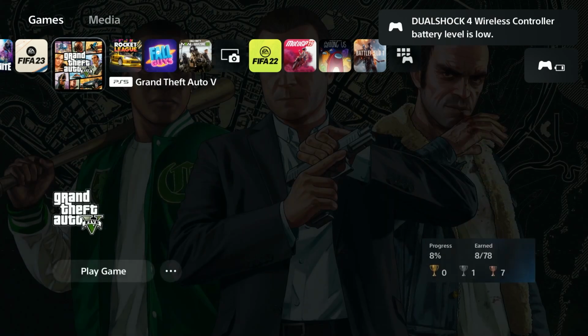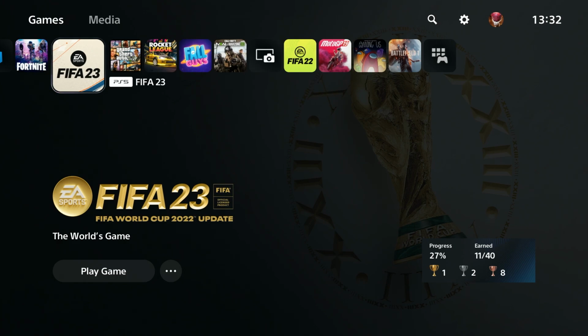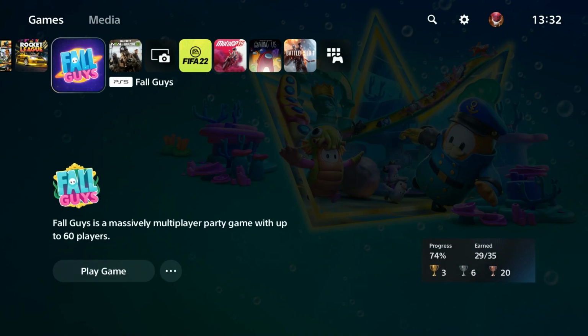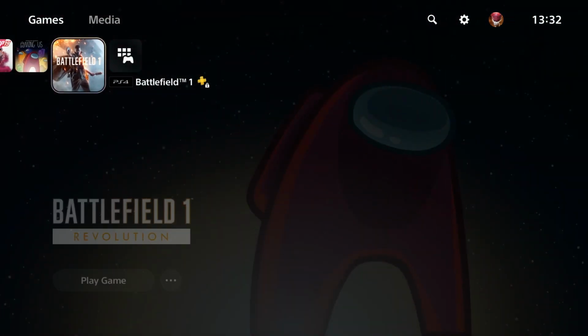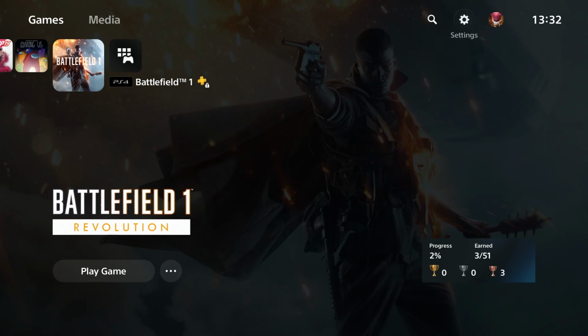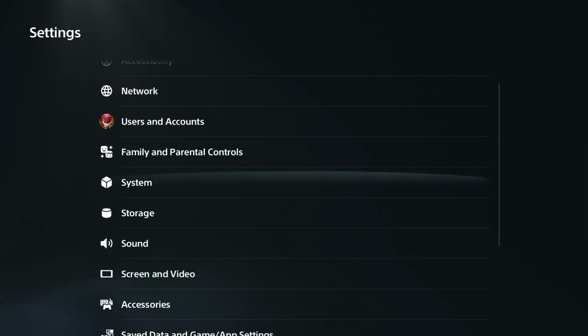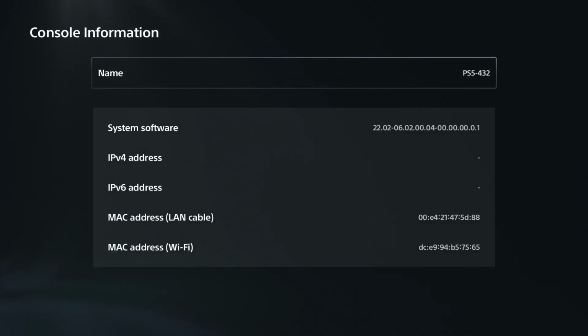Okay. A lot of games on this. Ah, this is why it's not working. Yeah, I know why it's not working. They're a freaking FIFA player. Yeah, that explains a lot. Anyway, quite a few games on there, but we're going to factory reset this anyway. Let's have a look at the firmware. It's on 6.02. That's fine. So that'll just get sold as a normal console then.